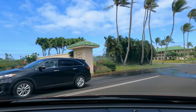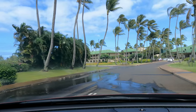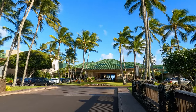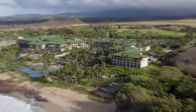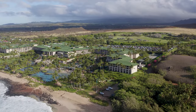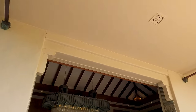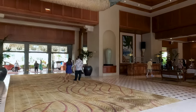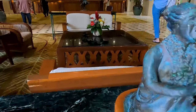Once you get to the property, you'll be impressed. It's just one of those kinds of places where you never quite get over the scale. It does not have grand in the name for nothing. Be prepared to be surprised as you step into the lobby. It is so big, airy, and the floors are all marble.